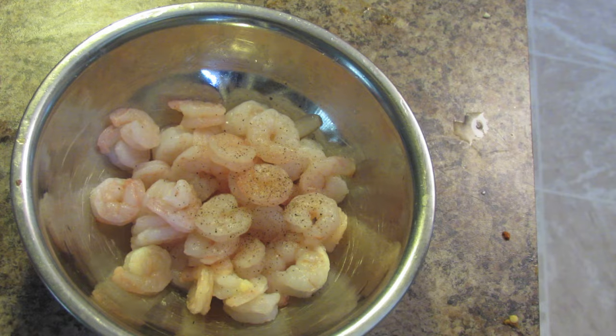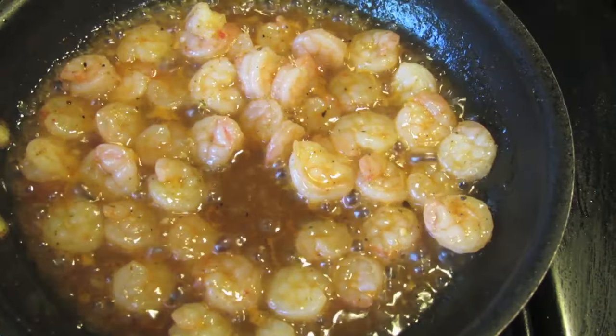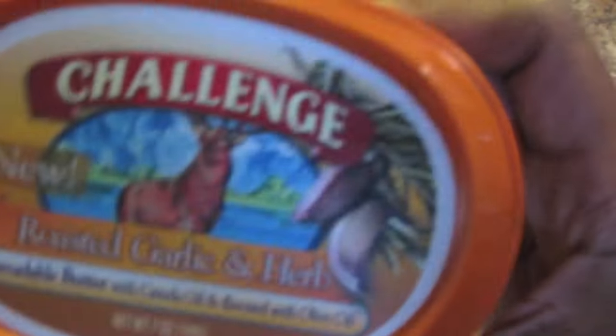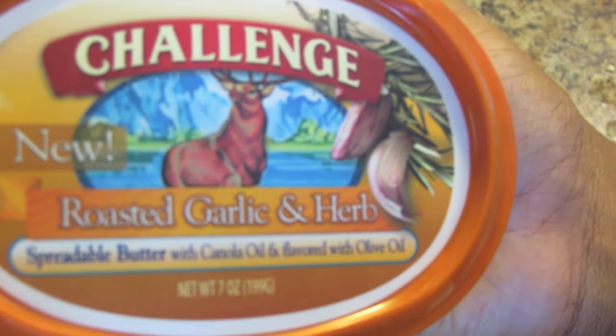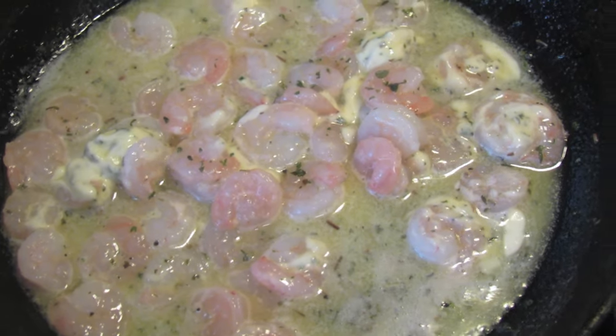And then after that, I'm going to be adding my shrimp into a pan to cook. So this is the shrimp and it is cooking. It's almost done. So for the last part of my shrimp, I'm going to be using this to cook it in. It is just roasted garlic and herb spread. And I'm going to be putting it in the pan and then cooking the shrimp in it.